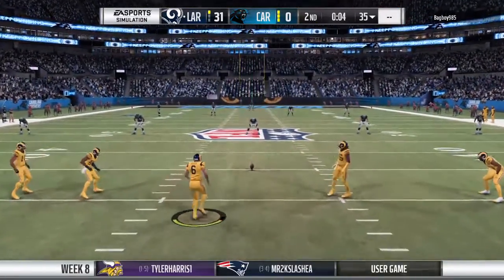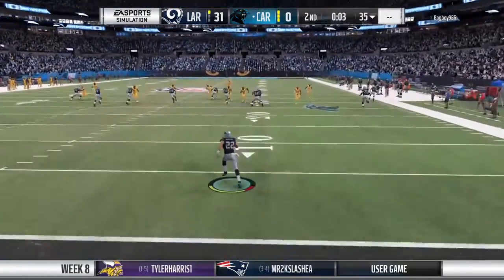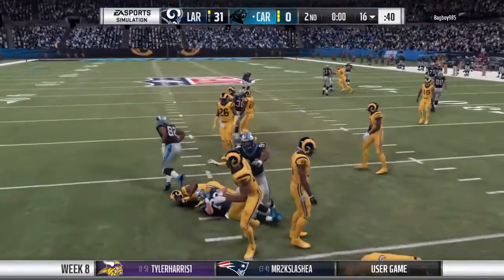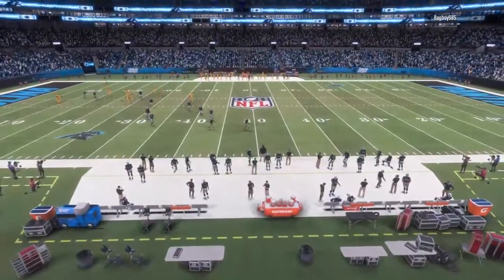Out is the kickoff unit as they run up and send this one away. That's fielded in the end zone. So we've come to halftime. It's the visiting Rams taking the lead to the break.